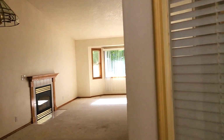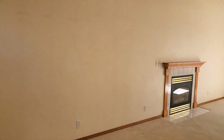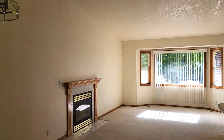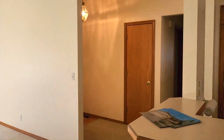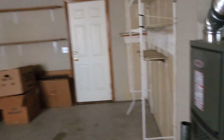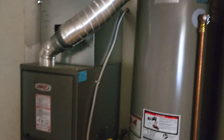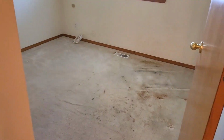So, you may be getting the idea that a little bit of cleanup, maybe this one is more just like the cleanup. That is all it's going to take. Alrighty. Standard issue garage. Water heater is a little bit newer. So what else do we see here? 1 bedroom. Oh, that floor needs some work.